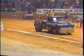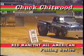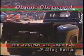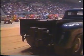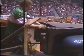Here's a real classic to end up the event. The Fast Forward with Chuck Chitwood at the wheel. Chuck's the last chance for the Ford fan. 1955 Chevrolet. He has several video scores. That's his business.